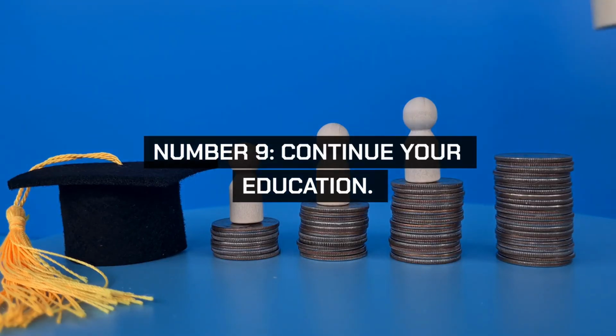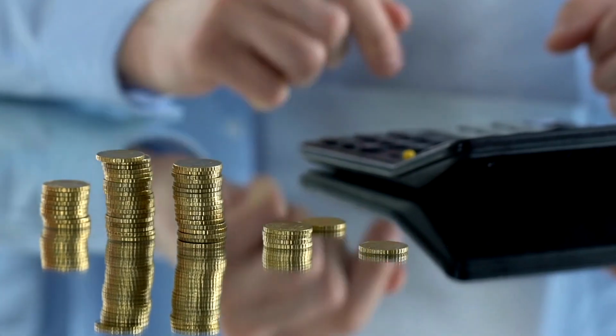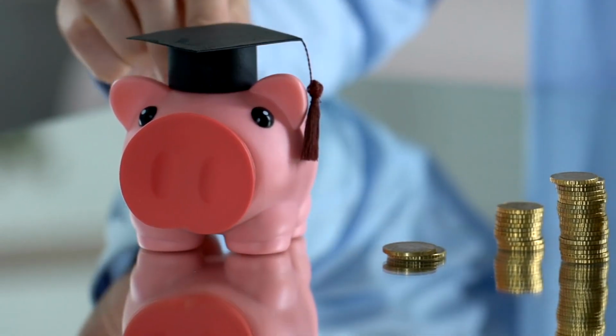Number 9. Continue your education. Invest in your education and skills to increase your earning potential. Whether through formal education, certifications, or skill-building courses, personal development is a powerful investment in your future income.